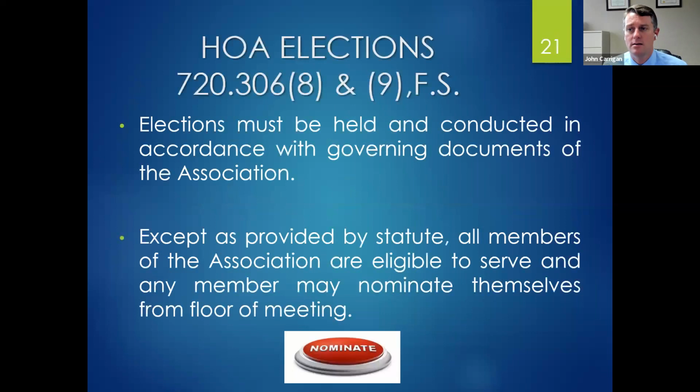Anything to do with HOA elections, and again, this is the gap-filling element of the statute, is going to be under 720.306, subsections 8 and 9. Most importantly, take a look at that first bullet point. Elections must be held and conducted in accordance with the governing documents, right? So the statute says, we don't really tell you what to do, look to your governing documents. And except as provided by statute, all members of the association are eligible to serve, and any member may nominate themselves from the floor.